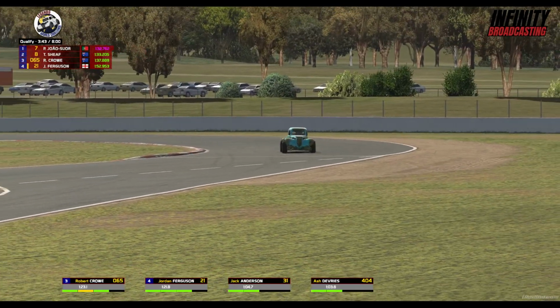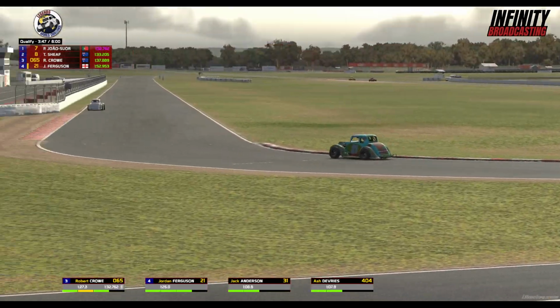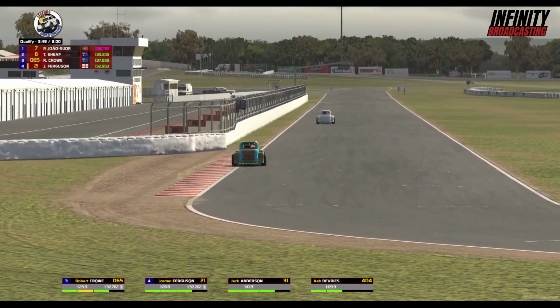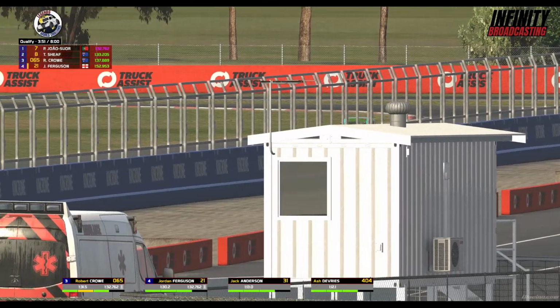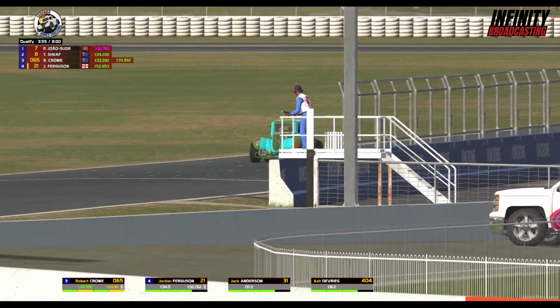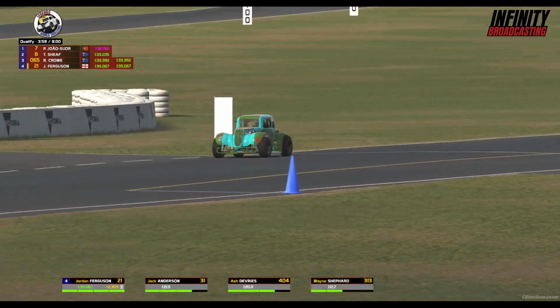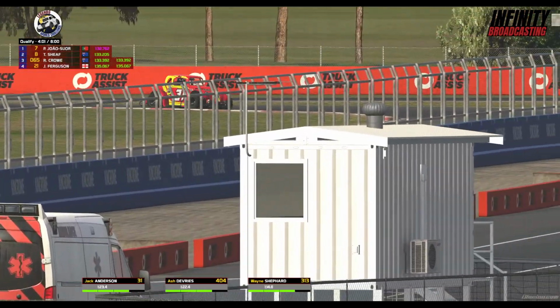He's got no purples on the board at the moment, but it could be good enough to beat out the likes of Crow or Sheaf up ahead of him here. Crow's going to come across the line. We'll see what lap time he can pull together in qualifying in his first race in the Legends. He only goes 33.3 that time by, 1/10 off the back of Sheaf. Ferguson only manages a 35.0 on that last lap.